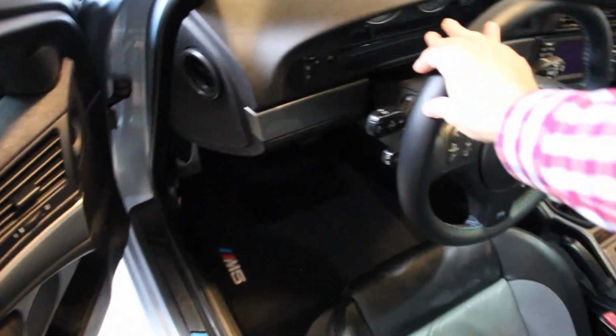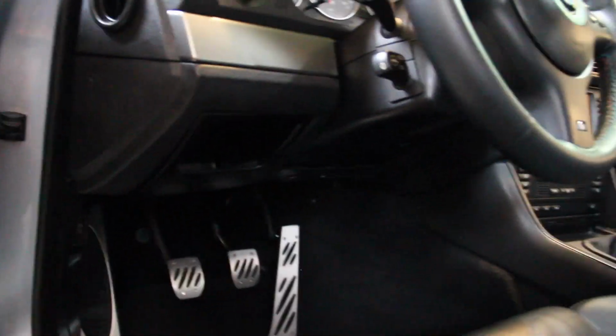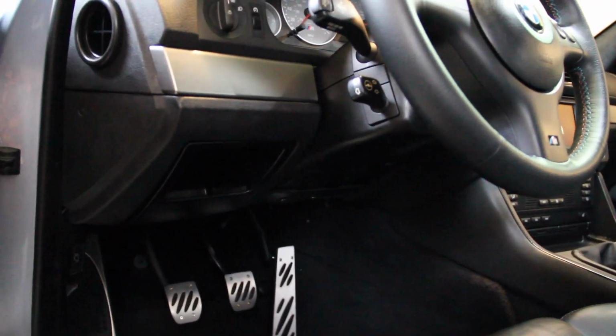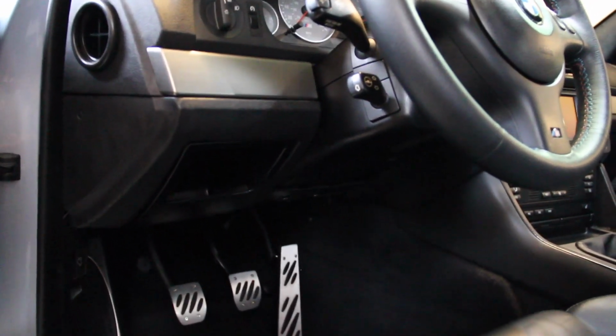So the lower dash on the driver's side before was completely backed in styrofoam. And you take that out and put it back in, as I had a couple times retrofitting PDC and other stuff in here, and it would always squeak and rattle, and you'd go over bumps and you'd hear all this styrofoam noise. No more is the styrofoam.